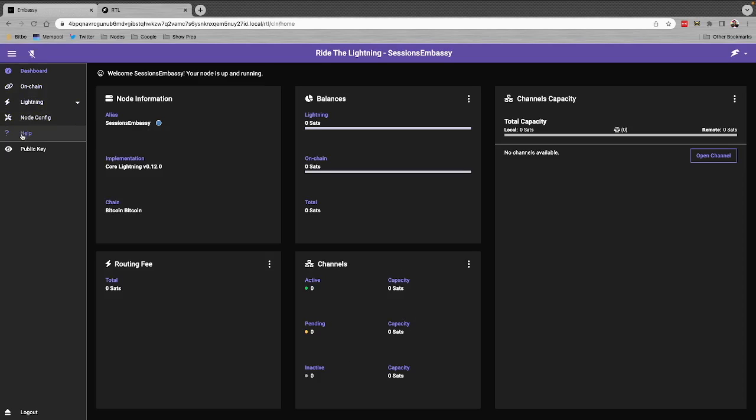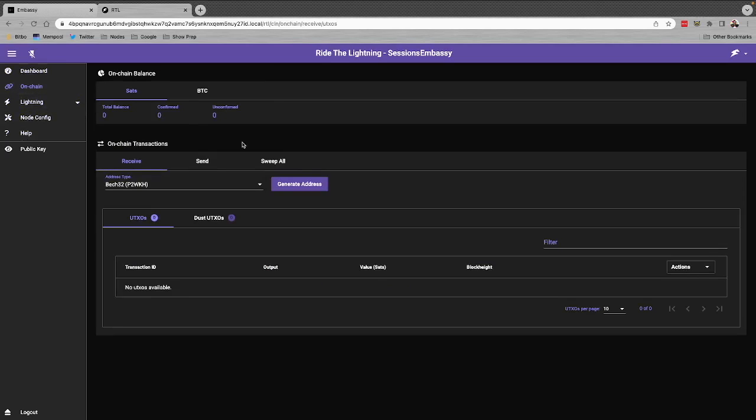You can also get to all of this over on the side. So if we click on on-chain, this is where we can receive an on-chain payment, which then can be used to lock up into channels. It's also where if we close channels or if we have leftover Bitcoin and we don't want it sitting on our node, well, we can send it out to an external Bitcoin wallet. If you go to Lightning, there's a drop down and there's a whole bunch of stuff here. Peers and channels, transactions, routing, reports. There's a lot here. I'm not going to do a super deep dive, but I'll give you the basics of what you need to know out the gate so you have a basic understanding of how you're going to be setting this up.